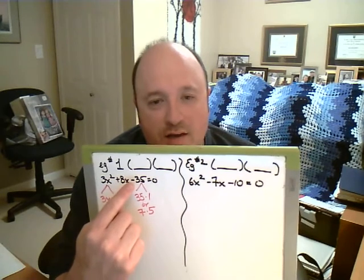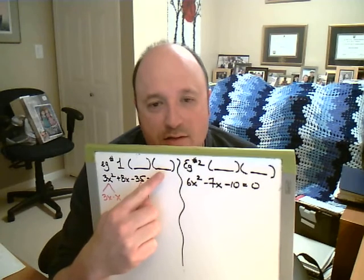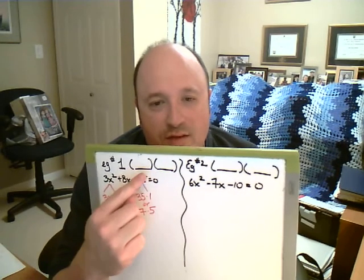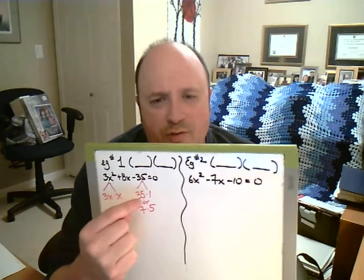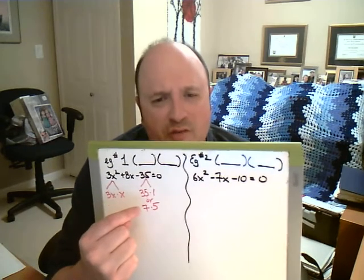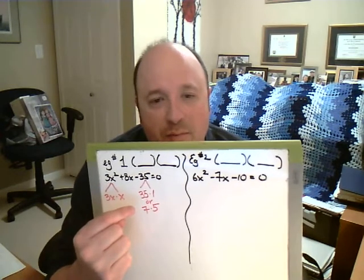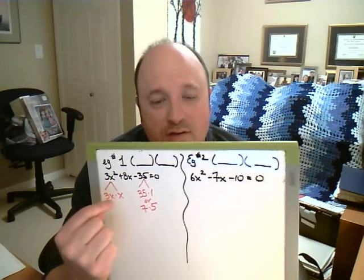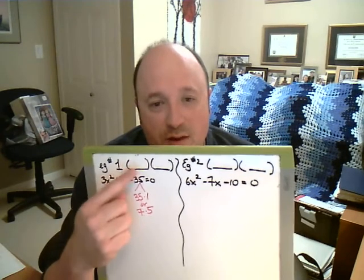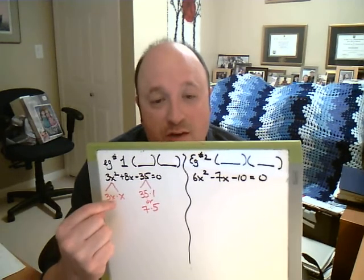If that's a negative sign, it means one of my brackets is going to be positive and one of my brackets is going to be negative. And effectively, the numbers that I get are going to subtract from each other. So you're like, well, 35 minus 1 is an 8, and 7 minus 5 is an 8, and yeah, you're right. But remember that we have to multiply these numbers here by these numbers, because that's what happens in FOIL, and we'll see what happens. So can you see how it plays out?